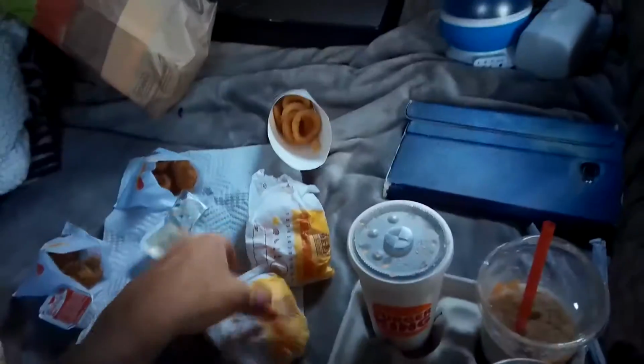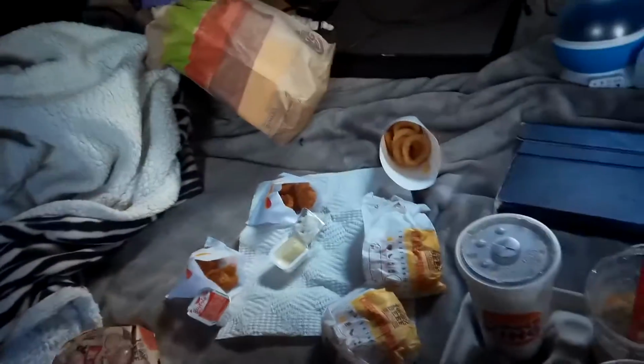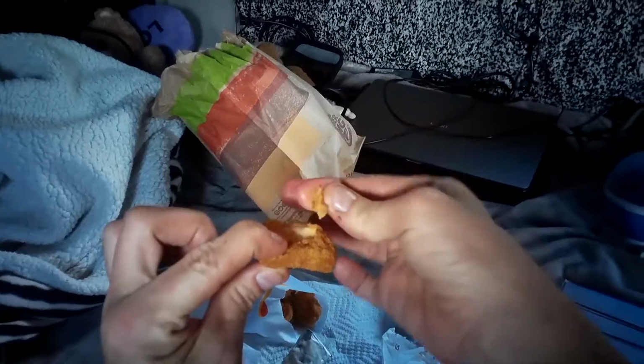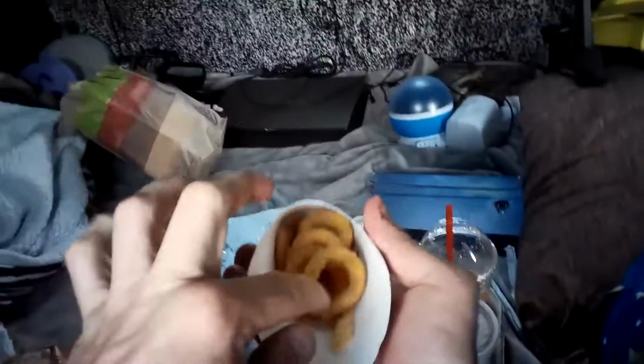Cheeseburgers, by the time you get to these, they'll probably be cold. The Whoppers, I'm already feeling those chill. The nuggets are very dry and solid. Probably have been sitting in a fryer or something. The onion rings are a nice touch, but here's the thing about the onion rings. If you look carefully, ready? Look at this.